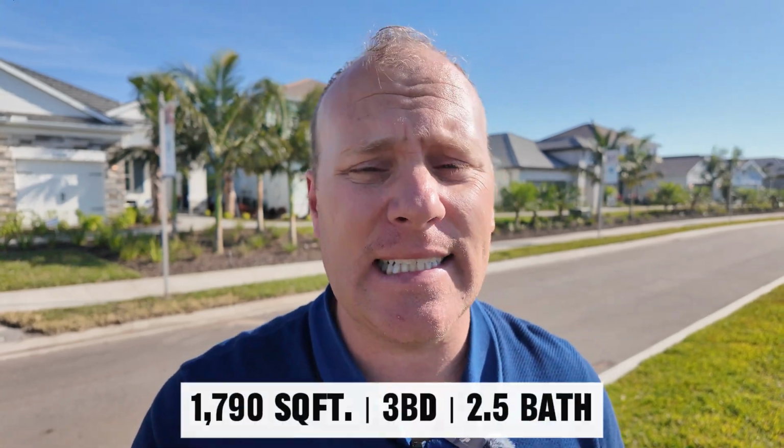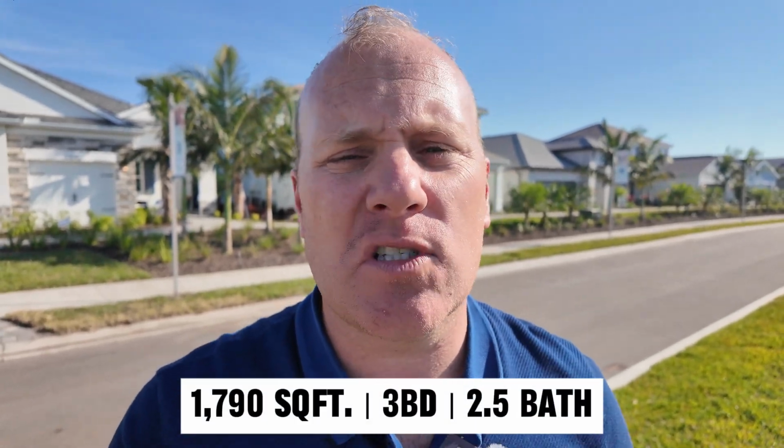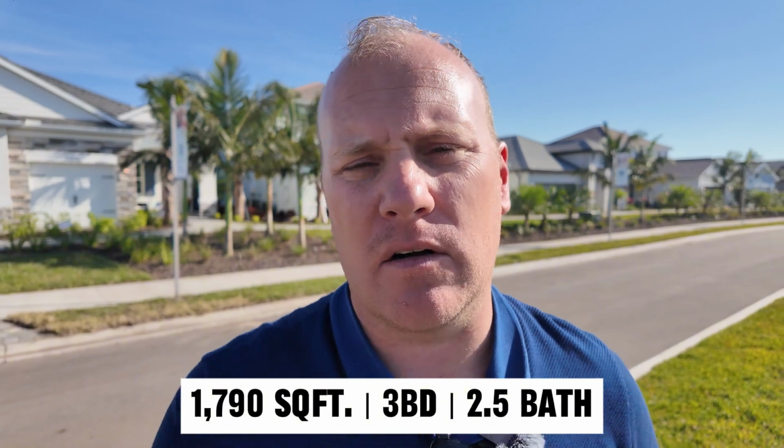You have them in Star Farms, you have the townhomes at Azario. There's others with Ryan Homes and Lennar. There is so much to choose from in terms of townhomes in this area. But these are the least expensive, well, the least price per square foot. Basically, these are a great size. These are nearly 1,800 square feet, 3 bedrooms, 2.5 bathrooms, and a 1-car garage.